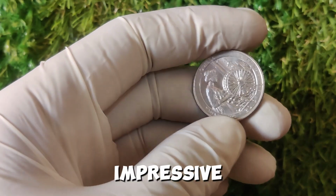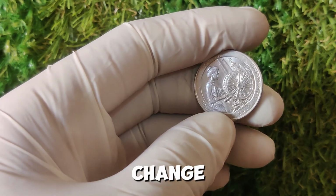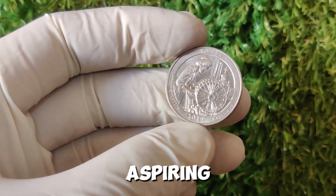That's still an impressive return for a quarter. Before you rush to check your pocket change, here are some quick tips for aspiring collectors.